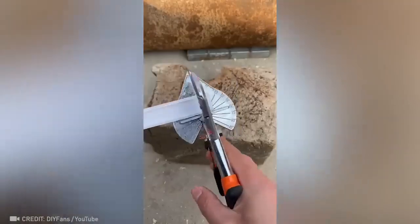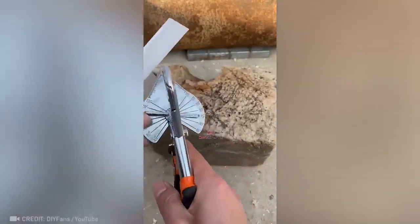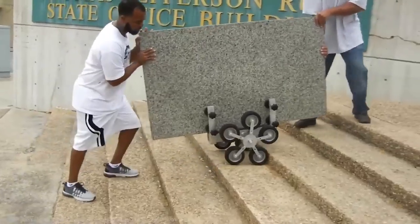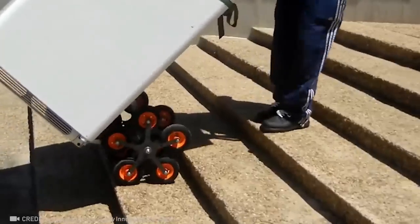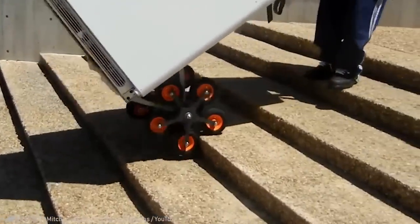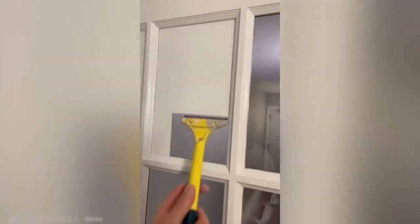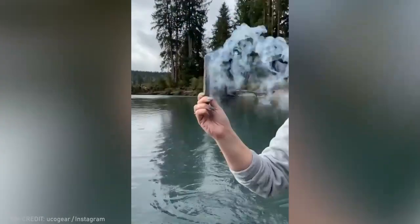With this mind-blowing device, it doesn't matter if you had studied geometry in school or not. With five properly aligned wheels on each side of this dolly, you can say goodbye to any possible back injuries. This perfectly functional scraper removes all traces of previous repairs. Check out a match that was designed for extreme conditions and will still burn for 15 minutes even when wet.